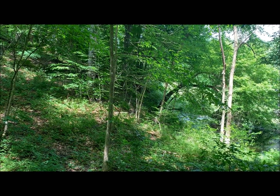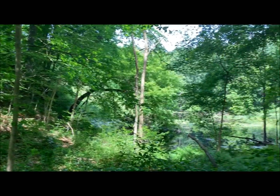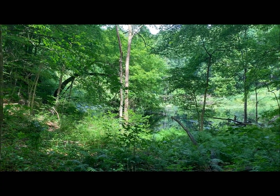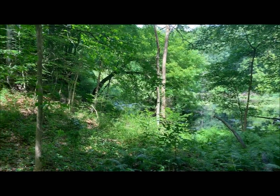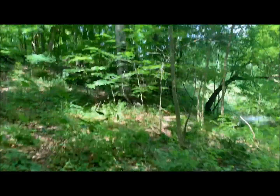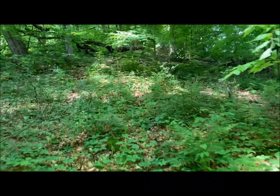I have a Cuddeback cell, home cell set up at my house, and I have no trouble with reception. This particular camera, the Cuddelink signal, runs about 60. So, like I said, about 300 to 400 yards away through cover and hills. But here we go. Up this hill.